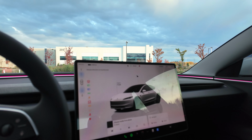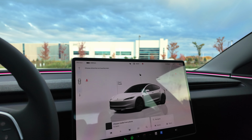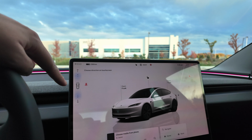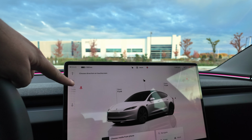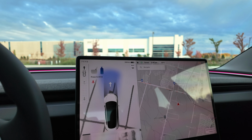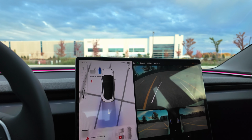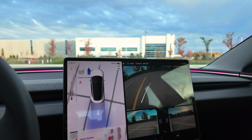Once you have that in, the vehicle is essentially on right now, and since this has no stalks, everything is done from the touchscreen. As you can see right here in the corner, you're just going to go up to go forward, and that's it. You just start driving. And if you want to go to reverse, you just go back and the reverse cameras pop up, and now you can go reverse.